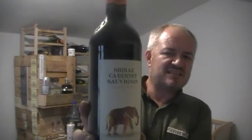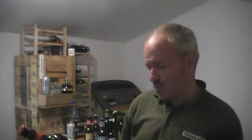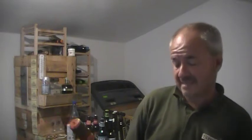So anyway, this is Cimarosa Shiraz Cabernet Sauvignon. It's 2017. So Shiraz Cabernet Sauvignon is a mixture of, obviously, Shiraz and Cabernet Sauvignon. This is a South African wine, and it's classed as bold and spicy.